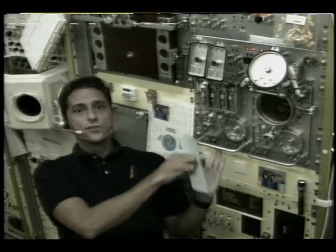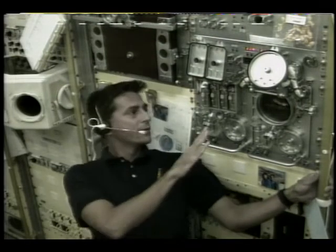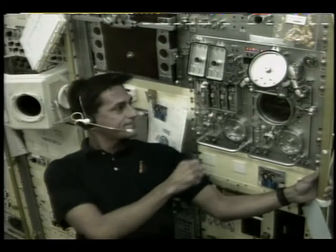Besides the newts here, we have another tank with fish in it called Medaka, and these are small killifish. They're about the size of guppies, and we have four in there, two males and two females. In this experiment, we're interested in the mating behavior of the Medaka fish here.